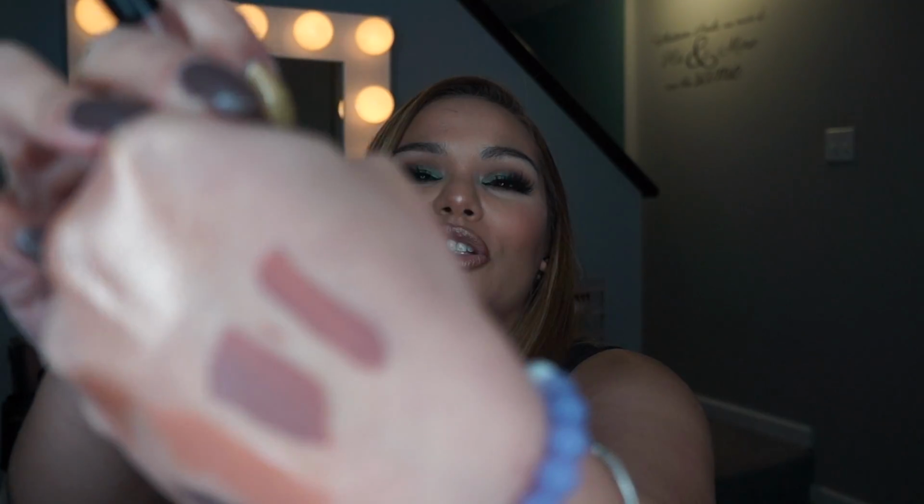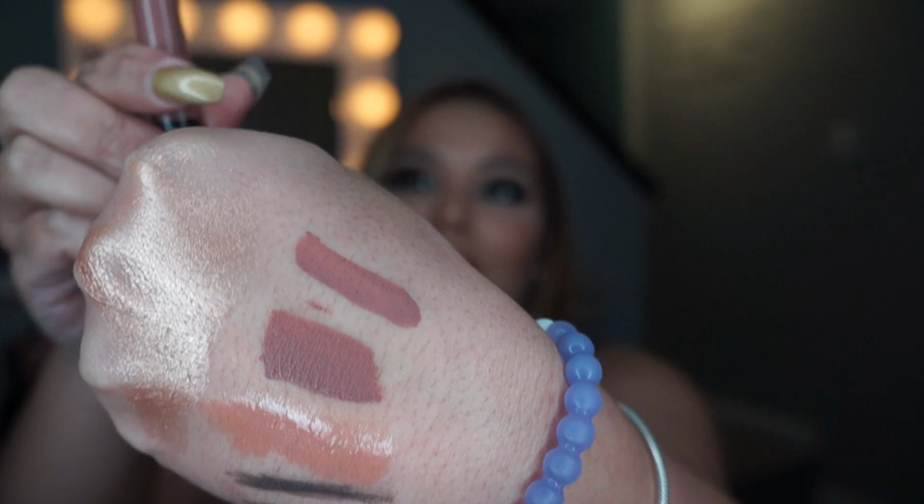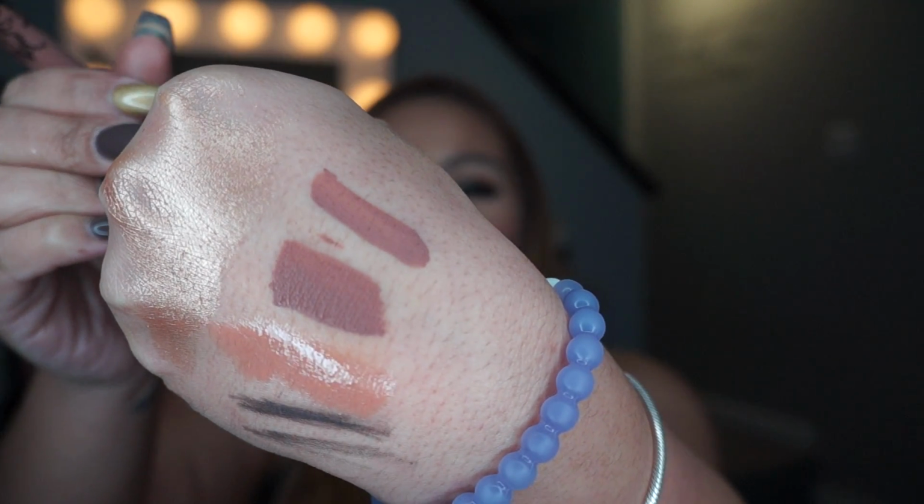Then for higher end, I love this one too. I love it so much, and they're very similar in color. Honestly, I can't tell. I know because I know which one I put on my hand, but you really can't tell which one's which. They're that similar. This is, oh sorry, I forgot to say it. This is Kat Von D's liquid lipstick in Bow and Arrow. My favorite by far, Kat Von D liquid lipstick shade.